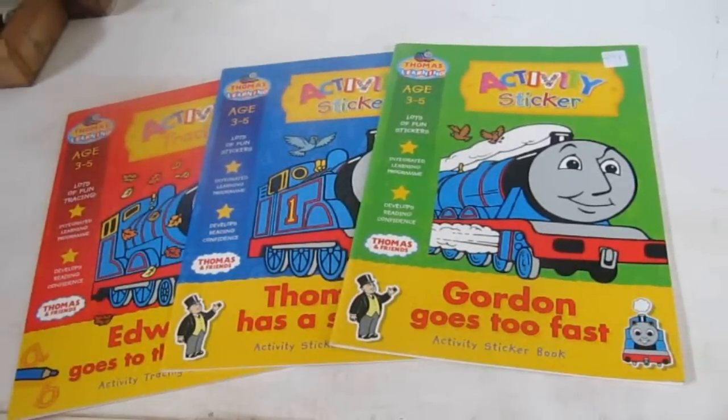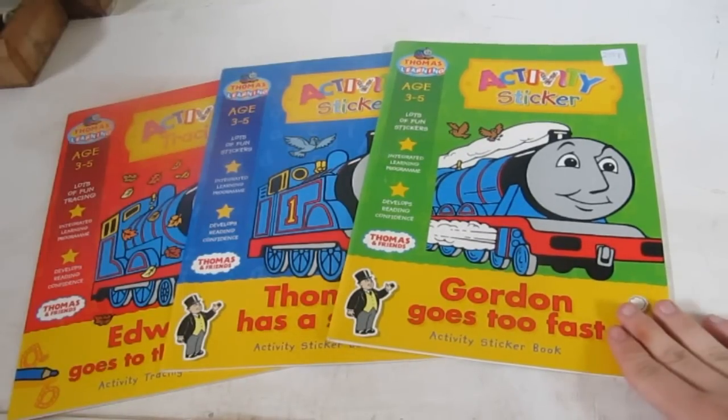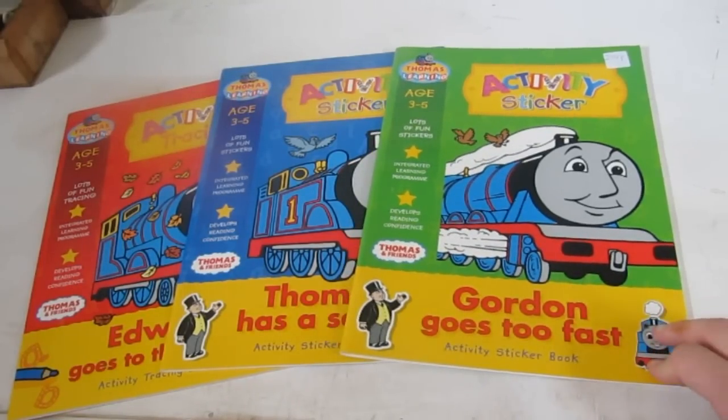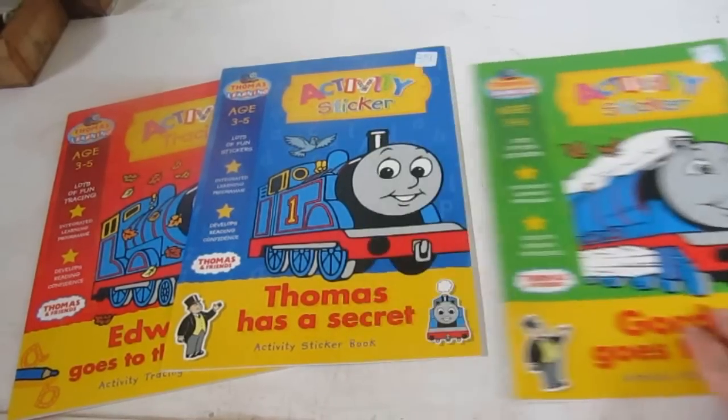You've seen these before in my show, but I think more often than not you'll see the reading books. These are the activity books that accompany each reading book. So this is the activity book for Gordon Goes Too Fast. This is the activity book for Thomas Has a Secret. Edward Goes to the Woods. Right.